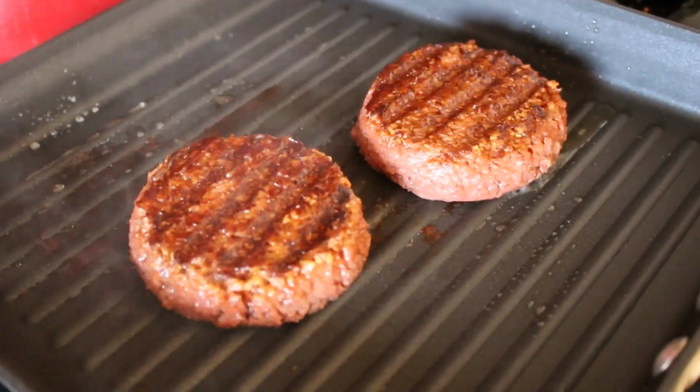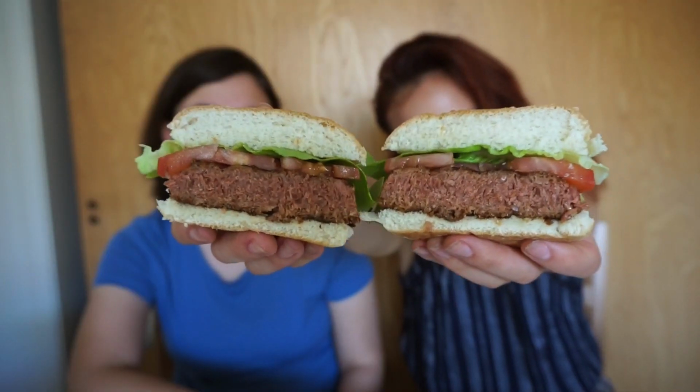Let's talk about my favorite faux meat product of the year. For me, hands down, the Beyond Beef burger. I am not one of those vegans who used to think that meat was gross. I used to love it, especially ground beef. Hamburgers, cheeseburgers actually, were one of my favorite foods. This is very, very similar to the real thing. It has a little bit of a textural difference, but with all your condiments and your lettuce and your tomato, you really can't tell the difference.